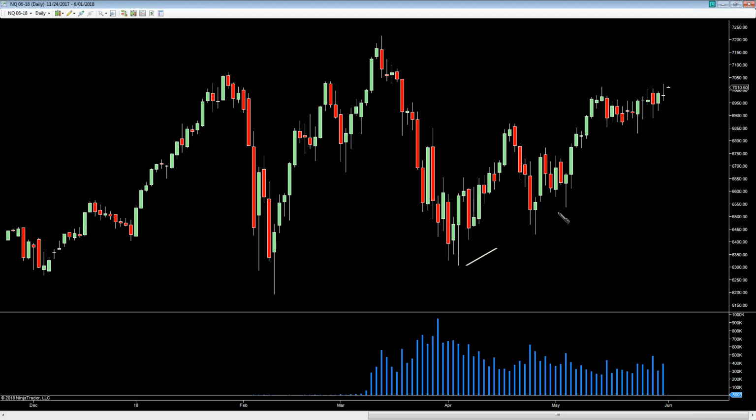I guarantee you more than a few traders are viewing this as a wedge type pattern. These wedge patterns, when they're an advancing wedge like this, a rising wedge, do tend to break lower. Just so you know, not always, of course. There is no such thing as always in trading. But that's kind of what we're faced with right now.